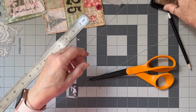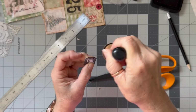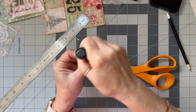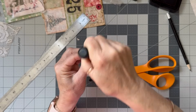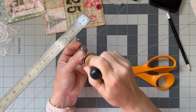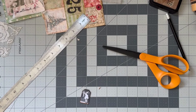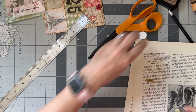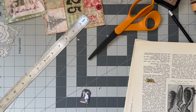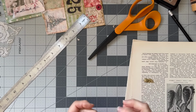Okay, and then I'm going to ink in here to darken up that bit where it's all glued together. And then I am going to try and do some gold around it. So let's see, hopefully this will work. So I'm using some patinating wax. Oh, that's probably a little bit much. This is called Empire Gold. And I do just use my finger for something like this.